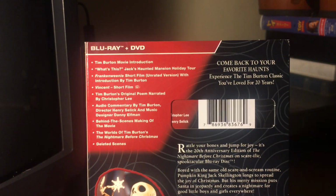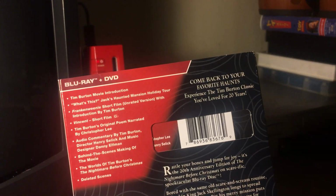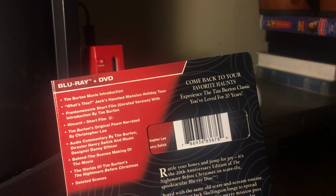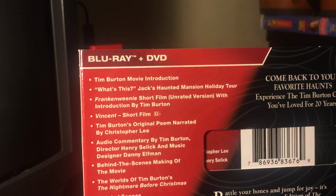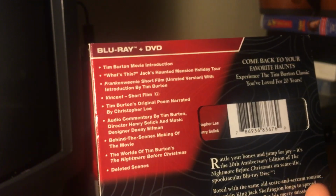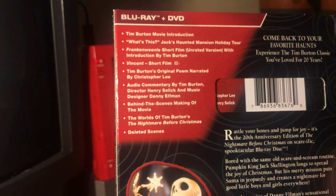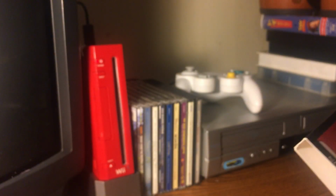And overall, it looks great on Blu-ray. The amount of detail I was able to look at with the models, it's wonderful. And hell, Tim Burton thought the same way with the introduction. It also contains Tim Burton's original poem, which is narrated by Christopher Lee, in the world of Tim Burton's Nightmare Before Christmas. Basically talks about how the worlds have been created and such. Either way, this is a really nice release, and I really happen to own it, barring that it's a later print.